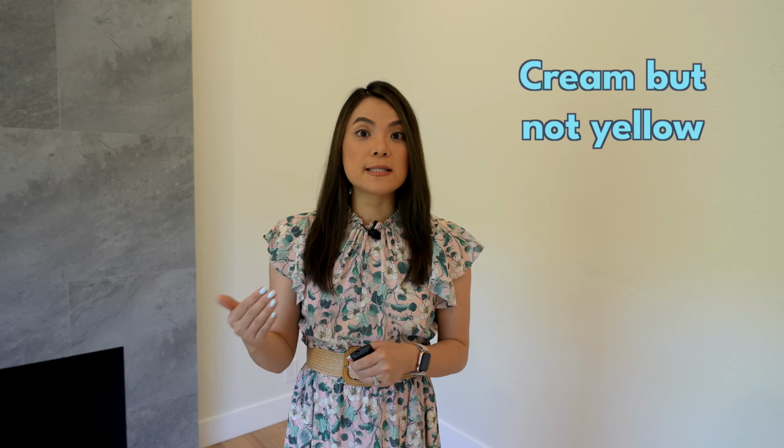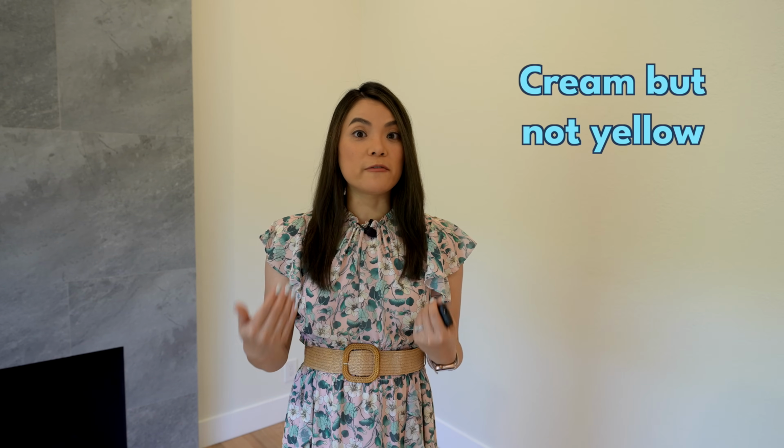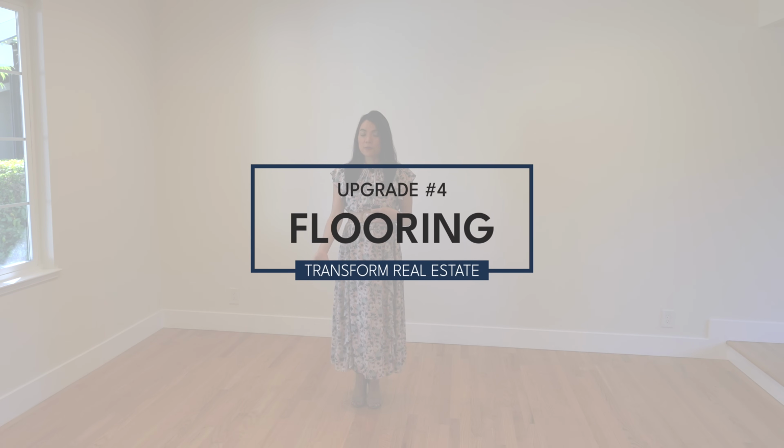Subtle cream wall colors are very versatile, just like it is here. But when you pick a cream color, you want to make sure that it doesn't have too much yellow hue in it, because yellow wall colors are very dated. The second cost-effective interior update is on the floors.